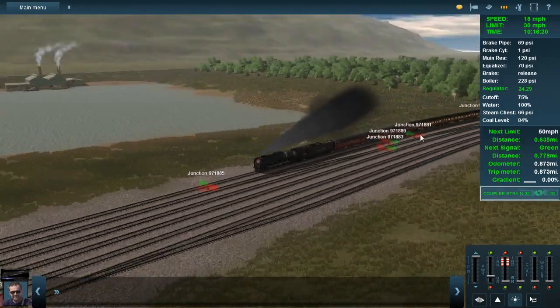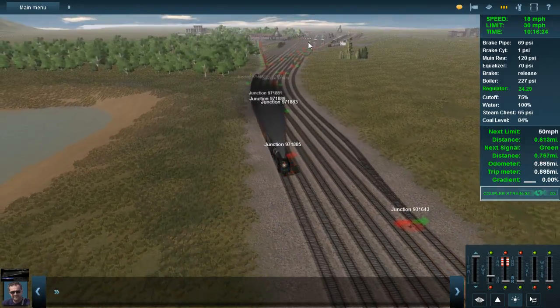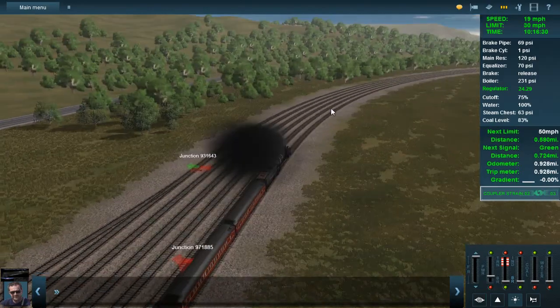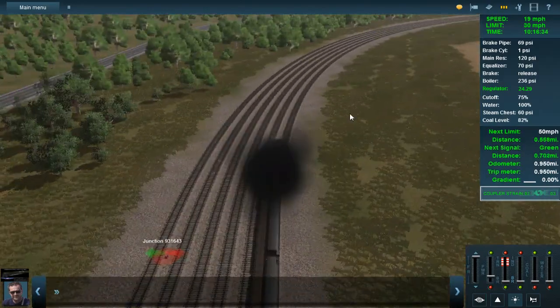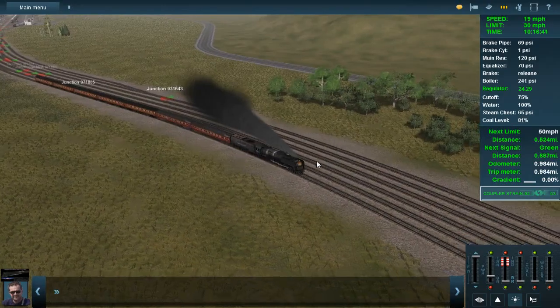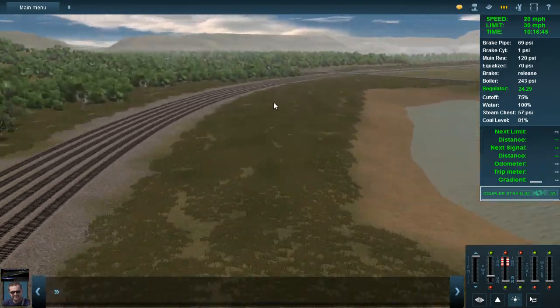One, the signals don't seem to be in the best places. I mean, that's not bad, but there probably shouldn't be signals facing this way on that bridge. Not that that's a bad thing, but you don't want a train to get stopped at one of these signals here and be sitting across the interlocking. You want signals on approach to interlockings, not on exit.